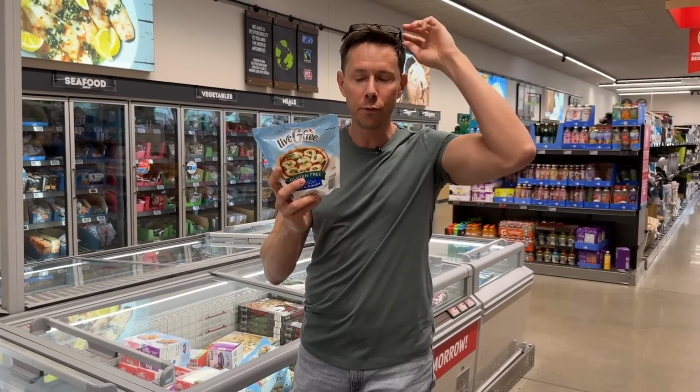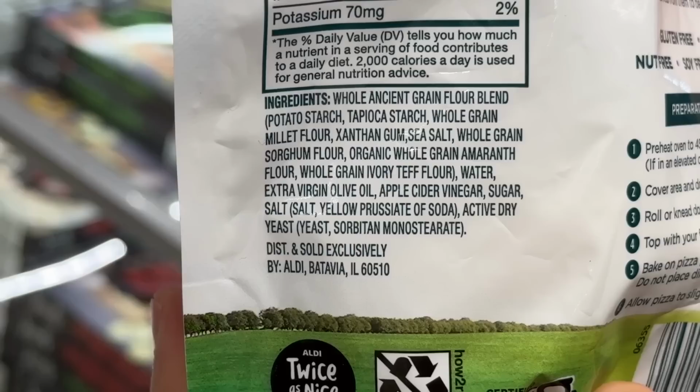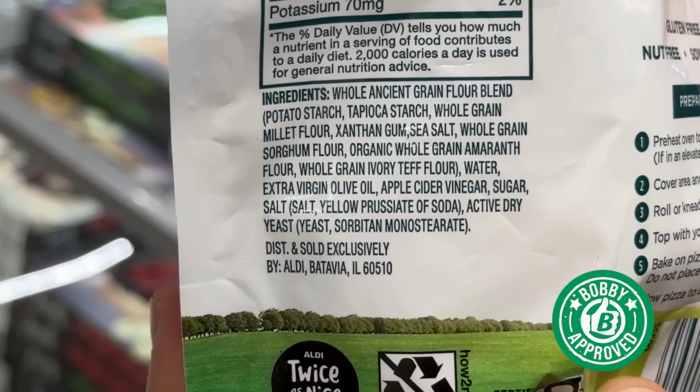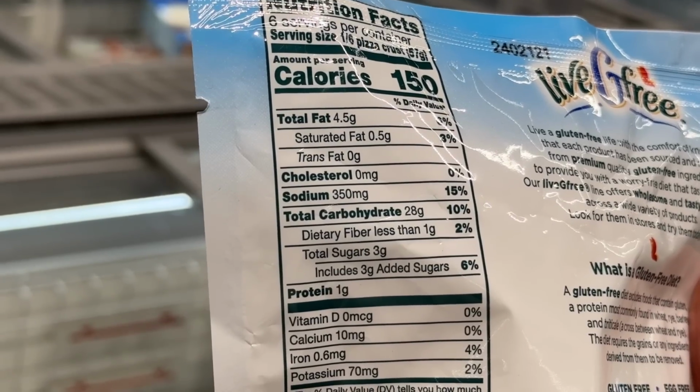Regardless, gluten-free doughs are always gonna have a little bit of gums like that. But to get teff and millet and sorghum, those are complex carb, gluten-free grains. Does it have canola oil in here and seed oils? No, it's made with extra virgin olive oil, apple cider vinegar, a touch of sugar. I mean, 3 grams of added sugar. That's okay for a pizza crust. Sometimes it has it for the fermentation, not the biggest deal.